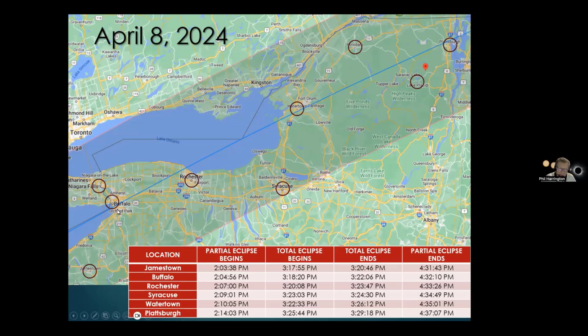The closer you are to the blue, the better off you are. Here's some timeline for the towns. You see Jamestown, for instance, begins a little after 2. That's when the partial eclipse begins. Total eclipse will begin at 3:17, but you'll notice it's not even 3 minutes long. Whereas you go to Buffalo, it's going to begin at 3:18 to 3:22. Okay, well that's a little closer to 4 minutes long.